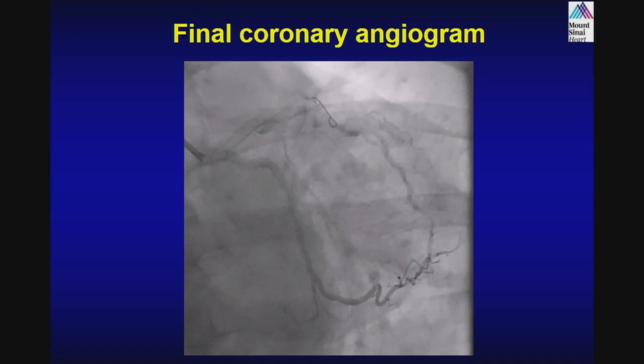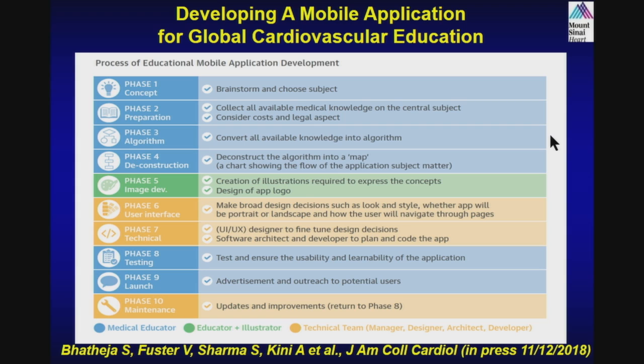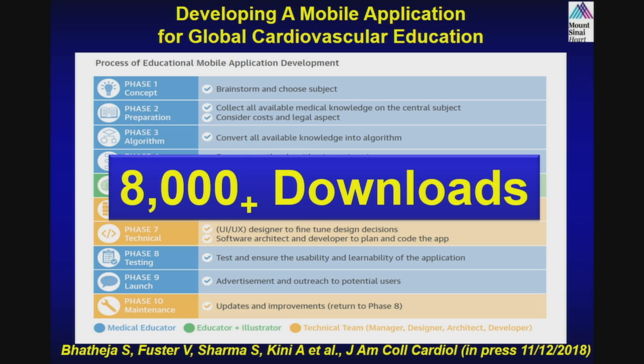So this has been a great success. It's a free download from the App Store as well as Google. At present, the whole concept, which they really took to cardiovascular education with the various steps of how it was finally created, was accepted to be published in JACC, coming out in the November issue. So really very innovative. At present, there are more than 8,000 downloads of this device. It has been a great educational tool coming out from our cath lab.